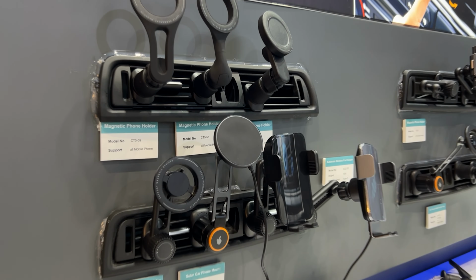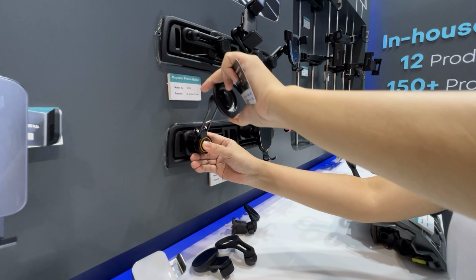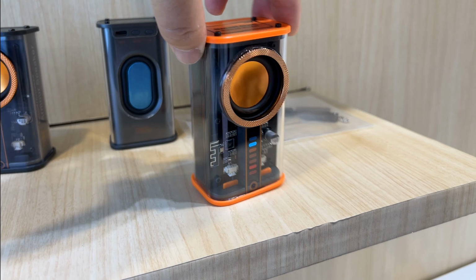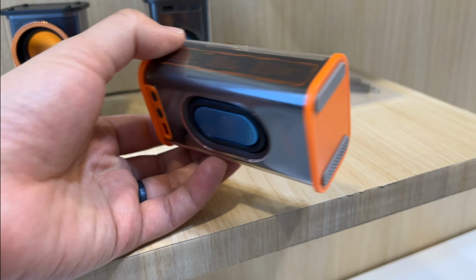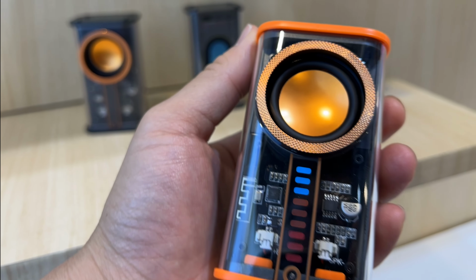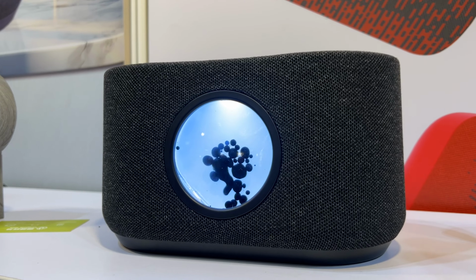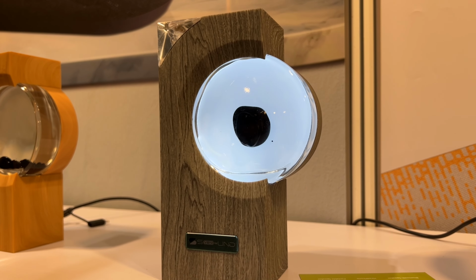Next up, car mounts. These car mounts have gotten much sleeker over the years, and adding MagSafe into them for an easy, convenient attachment. And for the audiophiles out there, we've also seen tons of Bluetooth audio speakers out there. One of my favorites was this portable set that had ferrofluid display. Check out how pretty this one looks. Really brings the acoustic experience to a new level.